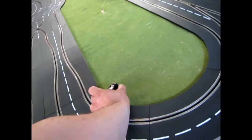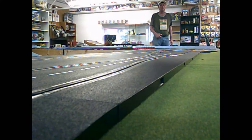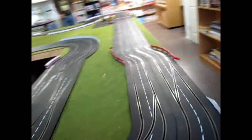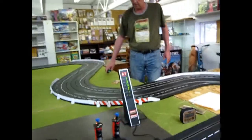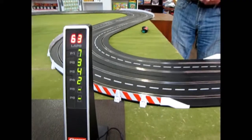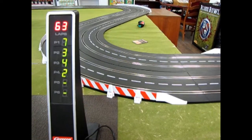I don't know what a good angle for the little camera is now. All right. So that would put it with 63 laps, with Glenn's going to be first, pace cars are second, Mark's third, and Josh is fourth.